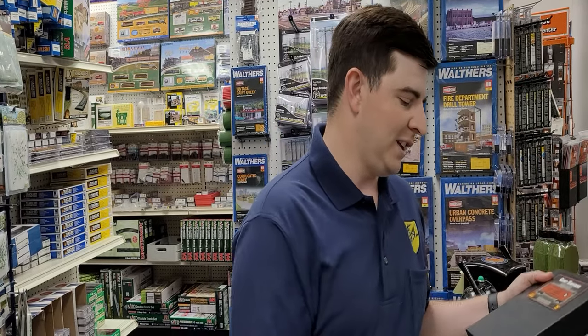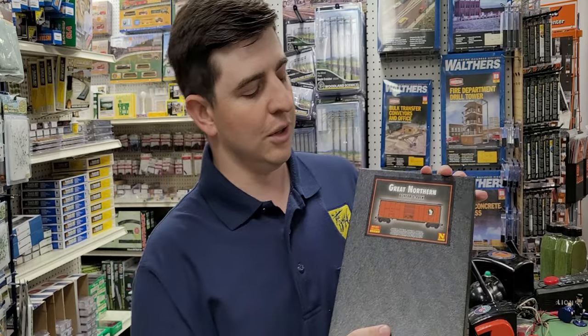Or we've got the Great Northern. This set, remember, you get 8 cars here. This sells for $219.95. We're selling it for $175.96. And again, these are really cool looking cars.